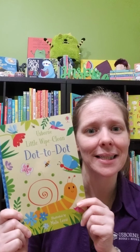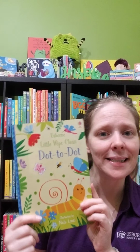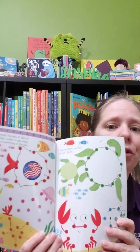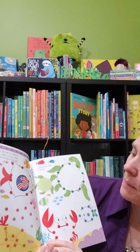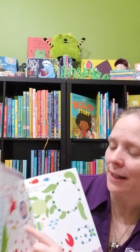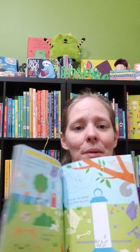This one happens to be dot to dot, but there is a Things That Go, and I absolutely love that one. The idea is to get their little hands moving with a dry erase marker. It comes with a Wipe Clean marker on the front. And then it has these fabulous pages. I love the fact that they're very easy to get off once they do get on there. They are phenomenal little learning tools. I like this one because it is the dot to dot. It helps them with numbers. But check this series out, Little Wipe Clean and then the Wipe Clean series. Perfect. And it has Things That Go.